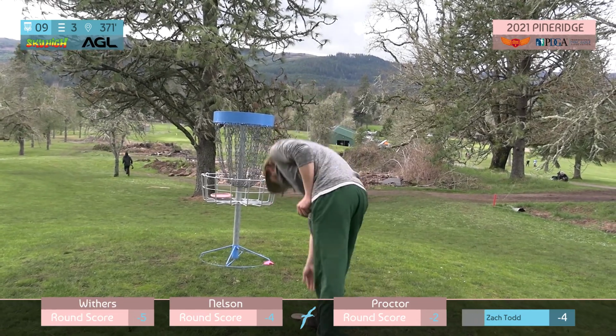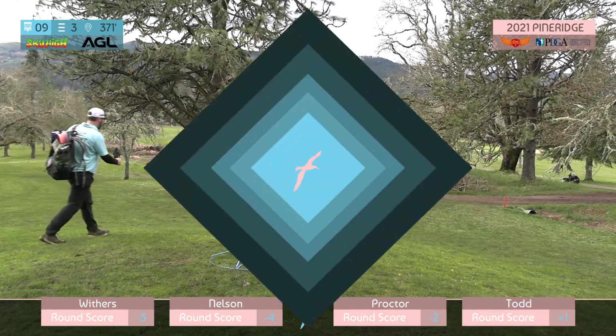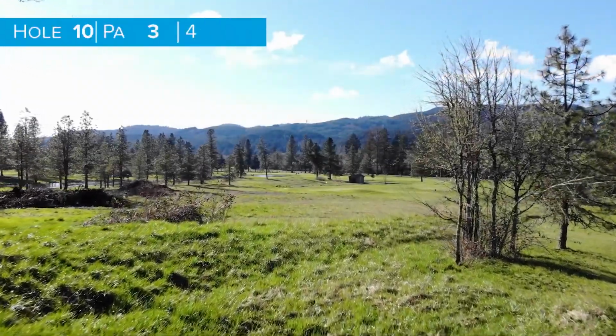And a tap-in par for Zach Todd. Who would think you'd even have a disc rolling your way there? Yeah, he thought he was safe, but good thing he was on top of it.